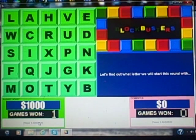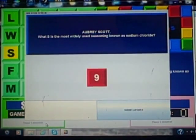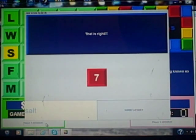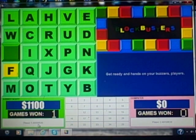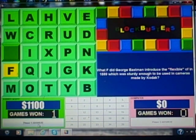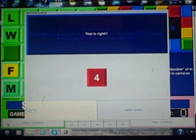This time we're missing the letter Z from the board. And here we go, we're gonna start with the letter S. What S is the most widely used seasoning known as sodium chloride? Salt. I'll go with F. What F did George Eastman introduce the flexible of in 1889, which was sturdy enough to be used in cameras made by Kodak? Film. That's right.